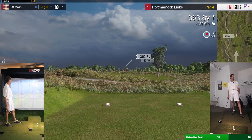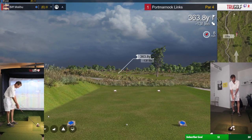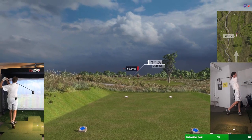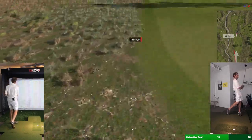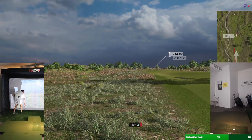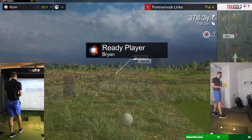363. Got a little shorty. Downhill a little bit, a little bit of wind helping. One of the things we're going to work on with my driver today is getting onto my left side, not falling backwards, and coming through on the shot. And I did. You definitely got left there. I did get left, but I still feel like I was falling back. All right, out of the gate in the gorse.